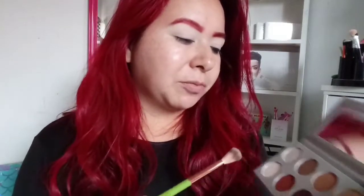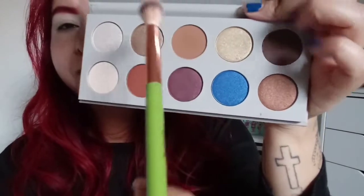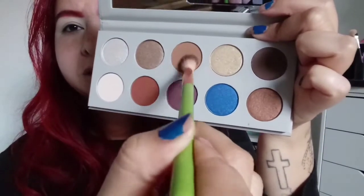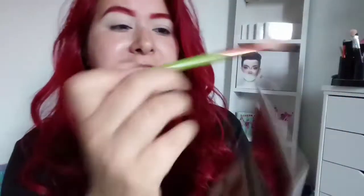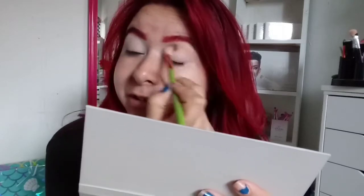So now that my eyelids are set already, I'm gonna go ahead and start with applying the shade I think is called Miami. If it's not the right name, then I'm sorry, but it's this tan shade down here, which is gonna be my transition color. And I am gonna tap the brush just because I don't want to have too much fallout. And I'm just putting this shade as my transition, like I said already.